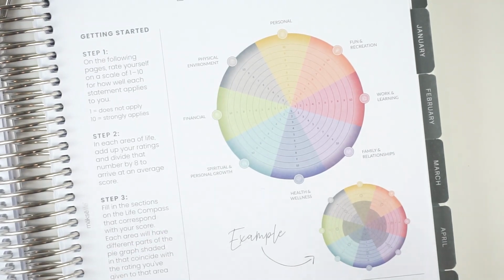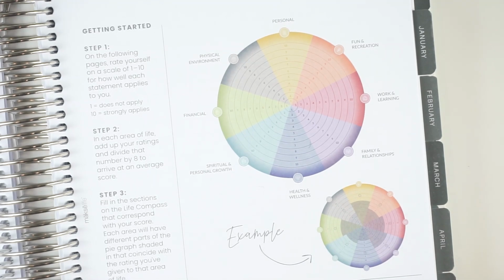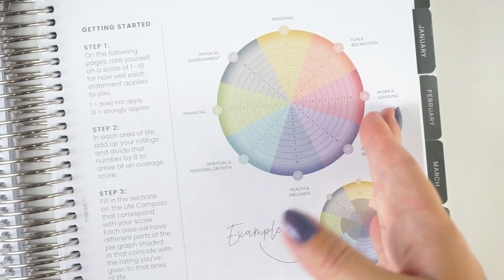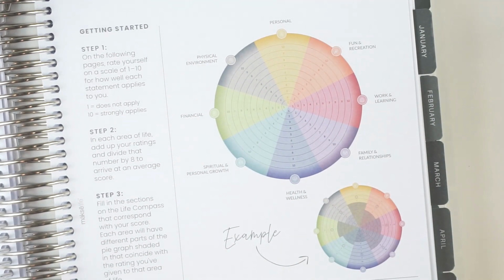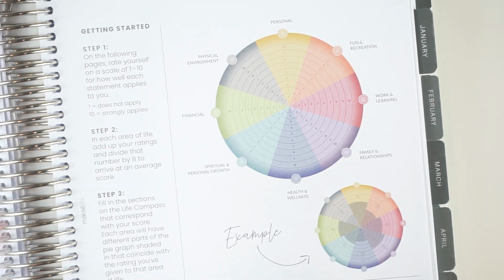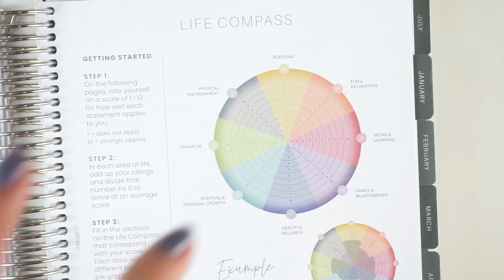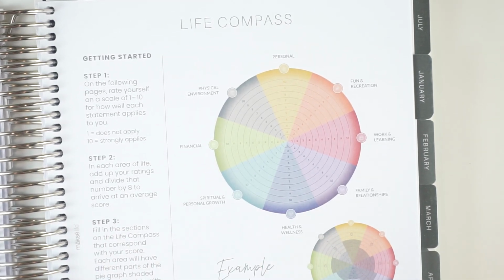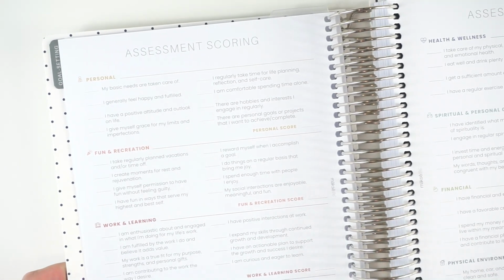Basically, the reason they use the life compass and this numerical system is to strive for balance. You could be at a 10 for work and learning, on a scale of 1 to 10, and at a 2 for fun and recreation. And that's not necessarily great for you, but maybe it's better to be at an 8 and an 8 and have a little bit more balance in your life. Just little things like that to think of so you can work your way across the wheel and figure out which areas you're the strongest in and which areas you're lacking in, where you should maybe set some stronger goals. And then you get into the actual assessment, which again is a list of questions.